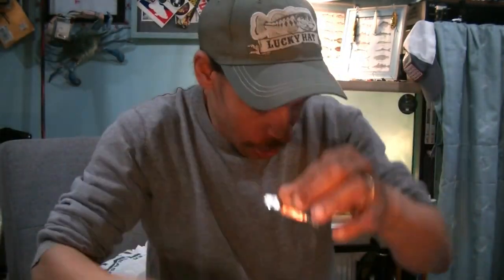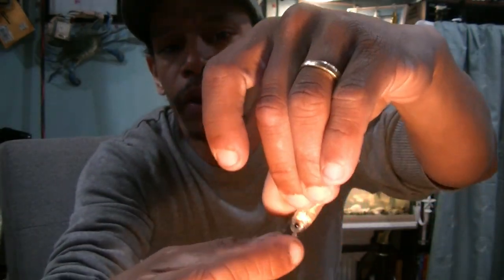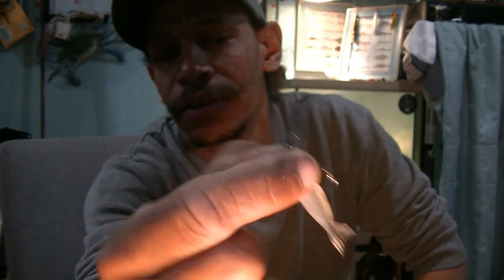So you got the fin one, and it also comes with an alternate trailer, which is a curly tail style. So you get two different presentations on a mini chatterbait vibrating jig head. All right. Excellent, excellent idea. I love these. This is great for, you know, fishing for smallmouth bass, certainly fishing any kind of panfish that might be attracted again in the dirty water.